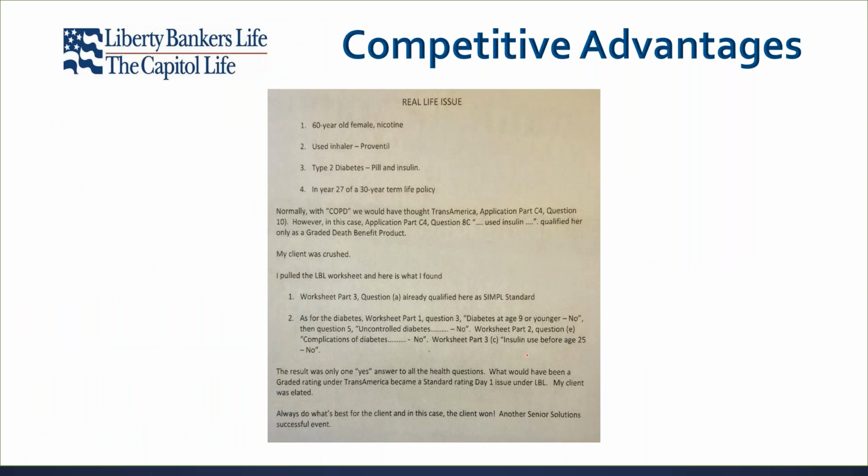And then here's just a real quick example of some competitive advantage. Jimmy, I think this may actually be one of your cases. Let's just read through this. This is a 60-year-old female smoker who used an inhaler, probably for COPD. Also had type 2 diabetes, taking pills and insulin. She was in year 27 of a 30-year term. Jimmy, was this your case that you were working on? I don't remember. I think you emailed this to me.